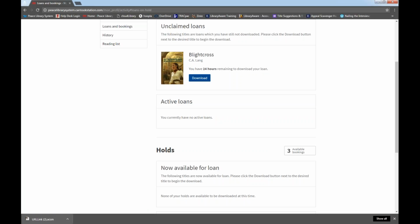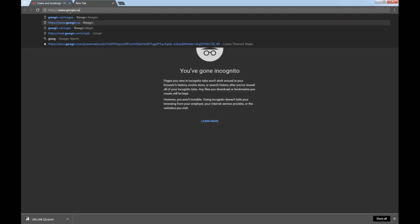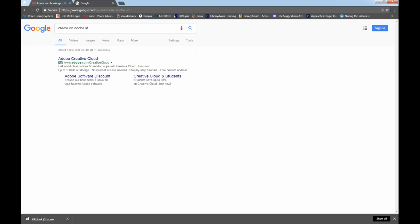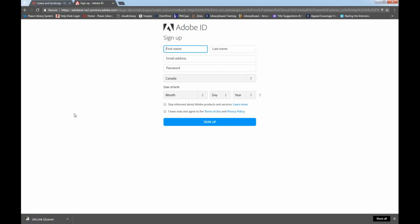You need to have an Adobe ID set up, which is the same thing you really need for using your ebooks from Overdrive. All you have to do is, it's hyperlinked in the handout that I'm going to send you, but you could just go to Google and type in create an Adobe ID. It's free to create. It allows you to authorize up to 6 devices, and most likely if your patrons already use Overdrive, they already have this, so they don't really have to do anything.